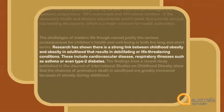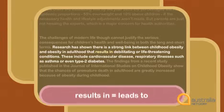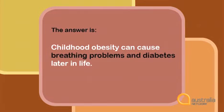The important synonym for can cause is results in. Another phrase with this meaning that could have been used here is leads to. So we have the cause, childhood obesity, and the cause marker, leads to or results in. Where's the effect? In the answer, the effect is breathing problems and diabetes.